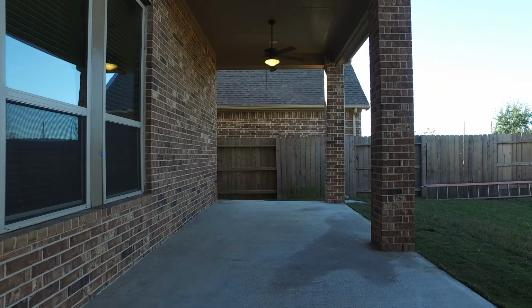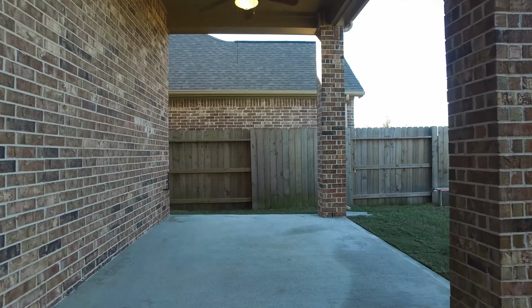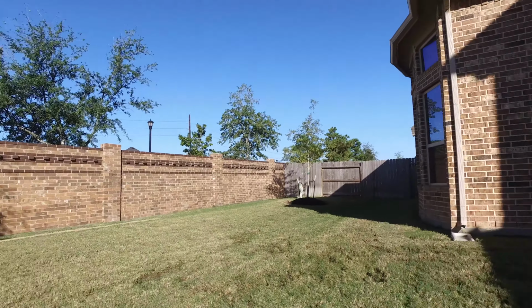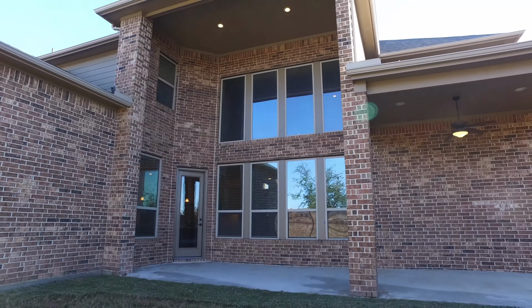The backyard of this home offers a large covered patio and outdoor living area, perfect for your paradise pool. The stunning lot has so much to offer with no back neighbors.